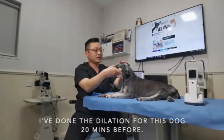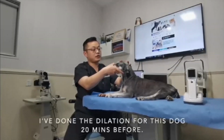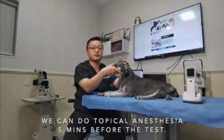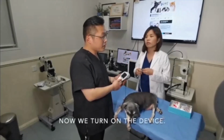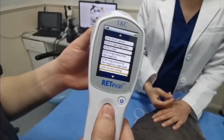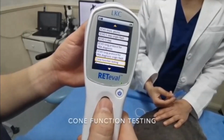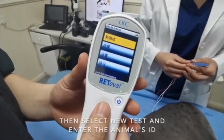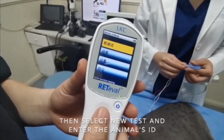I have done the dilation for this dog 20 minutes before. We can do the topical anesthesia 5 minutes before the test. Now we turn on the device. Select the protocol. Cone function testing. Then select New Test and enter the animal's ID.